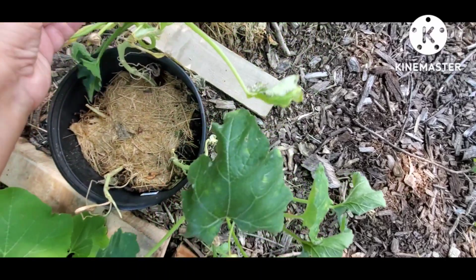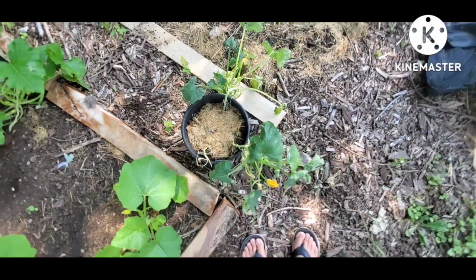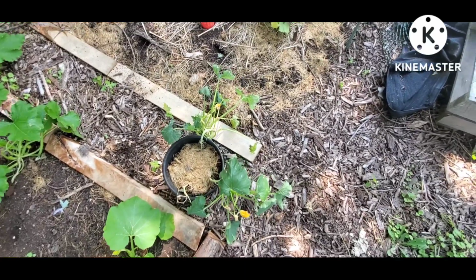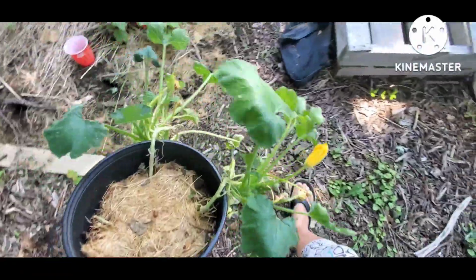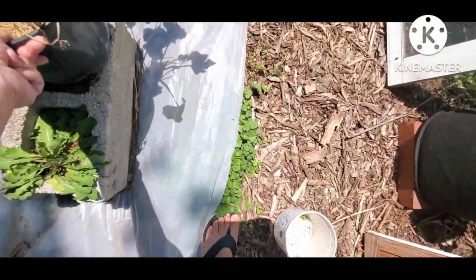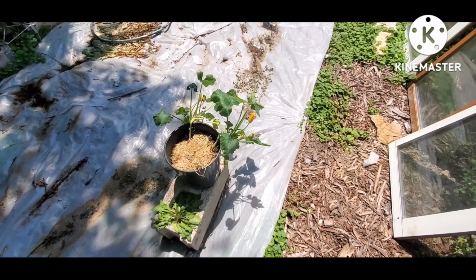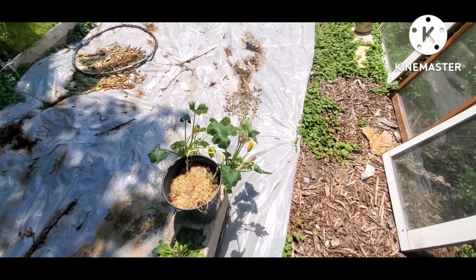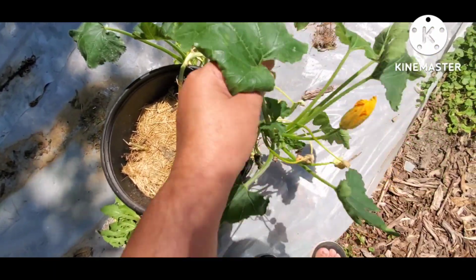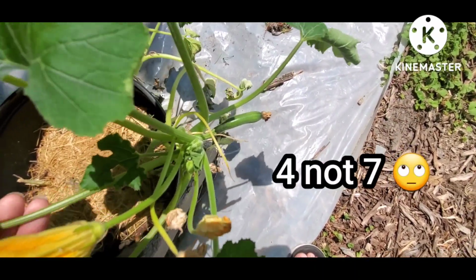Now, I know this pot is really little, and I had intended to get these out of this pot, but time got away from me. So let me move him into the sun where he can get some more sun and possibly give me a zucchini by the time I need to enter this contest. I think the deadline is the 17th. The 17th. All right, zucchini, you've got 7 days to get me a zucchini that'll be worthy for this contest.